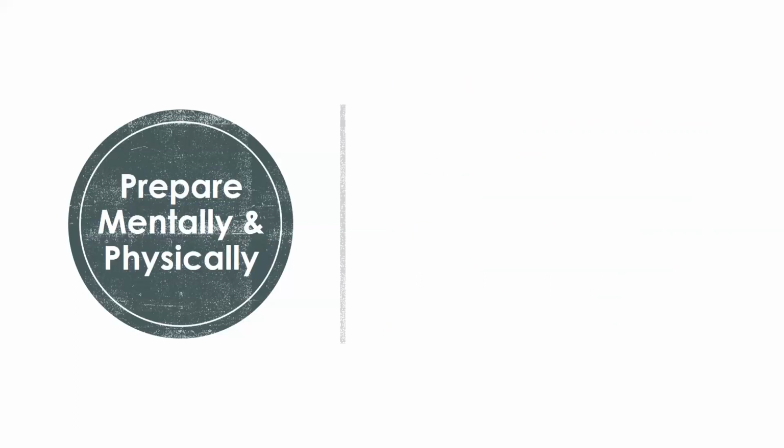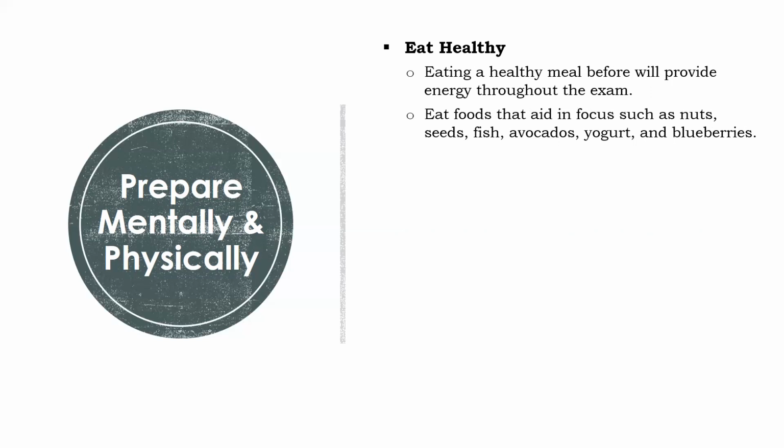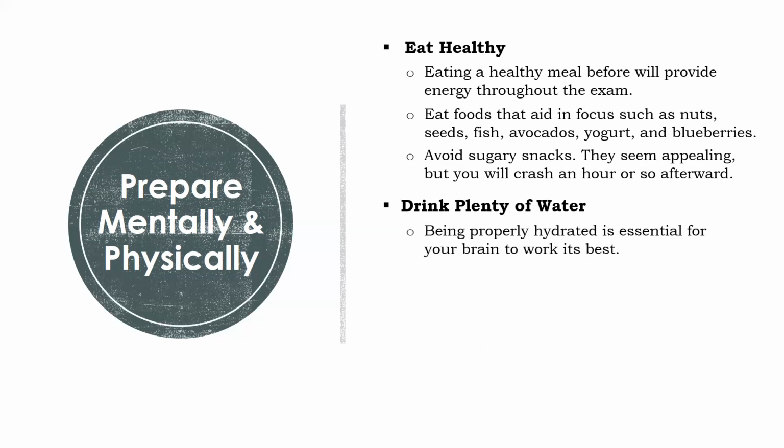Prepare mentally and physically. You should eat healthy before an exam. Eating a healthy meal before will provide energy throughout the exam. Eat foods that aid in focus, such as nuts, seeds, fish, avocados, yogurt, and blueberries. Avoid sugary snacks. They may seem appealing, but after an hour or so, you will crash. Make sure to drink plenty of water. Being properly hydrated is essential for your brain to work at its best.